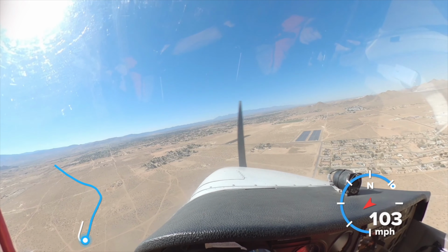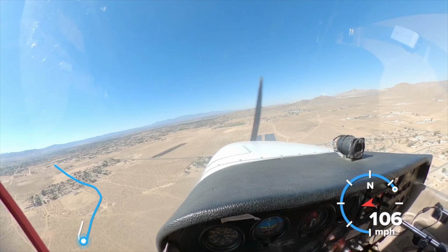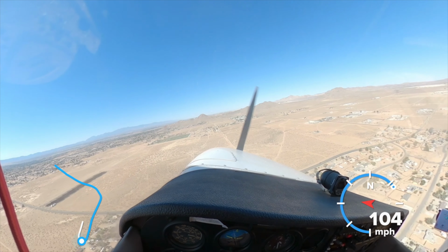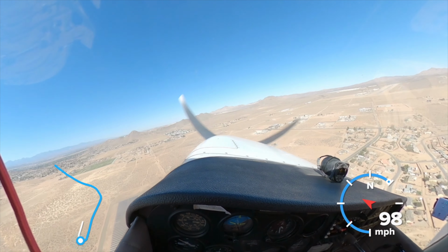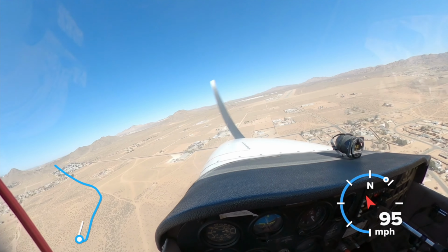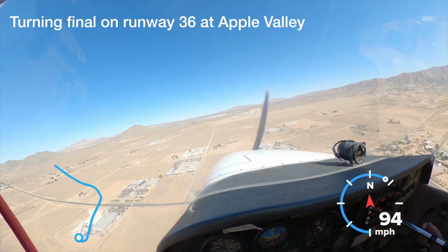Apple Valley traffic, Skyline 051 is 8 miles to the southeast. We're planning right traffic, runway 36, Apple Valley. What's your altitude? No, I keep turning because of the wind. Okay. Roger that. All right, flaps 20. 6,500. We're heading back to Apple Valley. We're looking for you. Apple Valley traffic, Cessna 8546 uniform, 1 mile final, runway 36, full stop, Apple Valley.